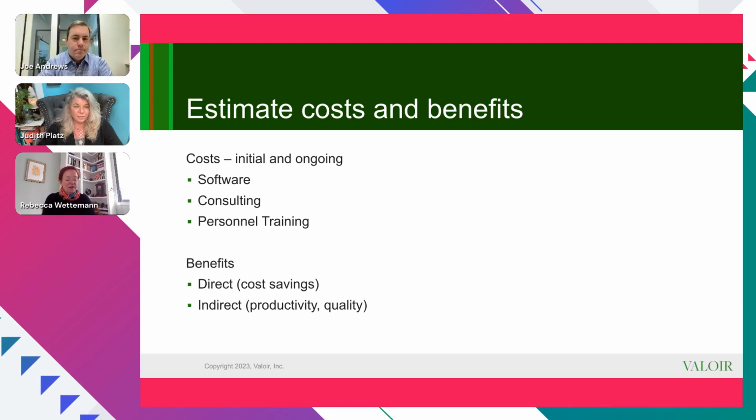So looking at the benefits, taking the examples that Judy shared and the data points that are in the report as a starting point, think about what those estimated benefits are in your own environment. Often we also find with areas where companies haven't tackled the technology before, they're guessing a little bit, and that's okay.